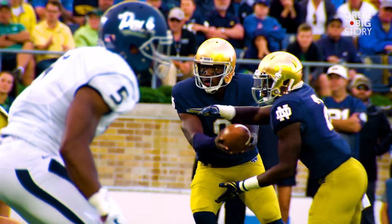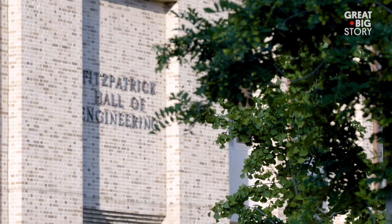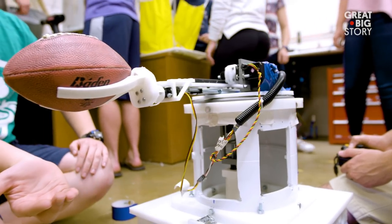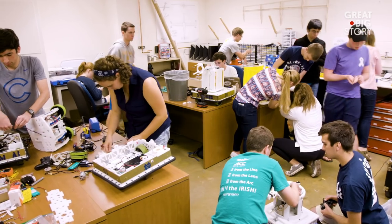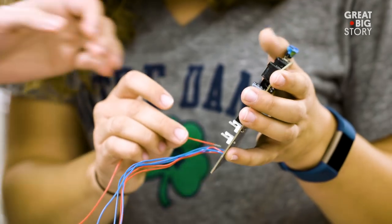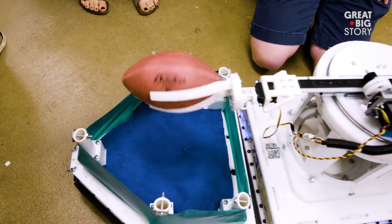At the University of Notre Dame, football is a big deal. In the basement halls of the engineering school, a group of students are turning their beloved sport into science. The Robotic Football Club is an engineering club with students from a variety of different engineering majors that work together to design, build, fabricate, and play with robots.